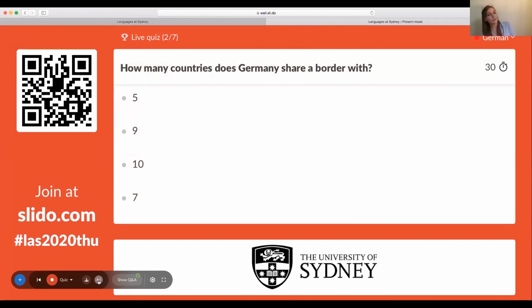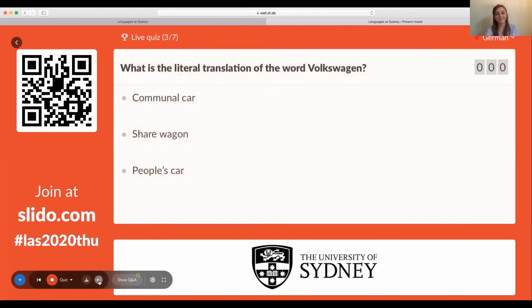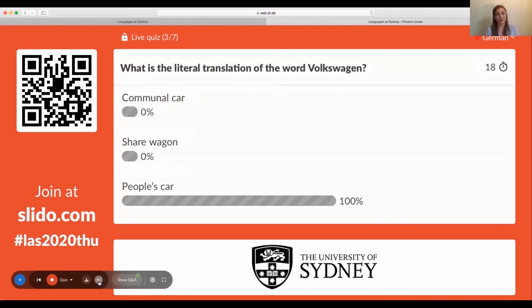All right, question number 2. How many countries does Germany share a border with? Not quite. All right, question 3. What is the literal translation of the word Volkswagen? I'm sure everyone's familiar with that one. Well done.